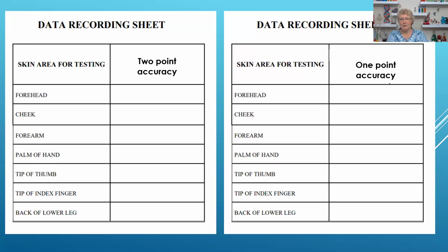Okay, let me know when you're done. We have one more thing before you release your helpers. One more thing we're going to do. All right, I'm going to show you what we're going to do. The last thing we're going to do with our helpers is this experiment here.